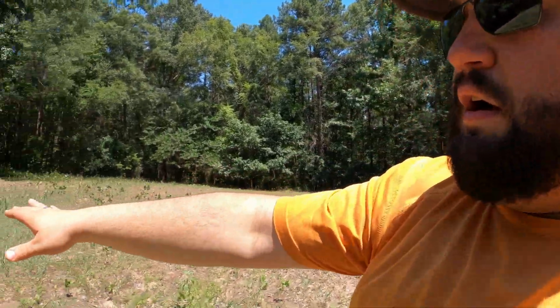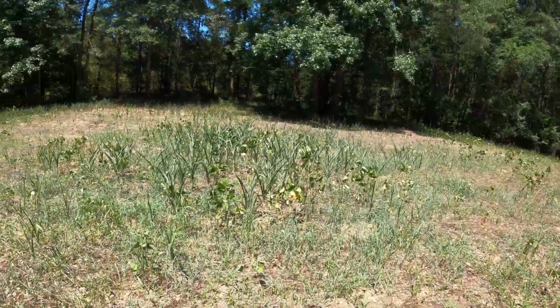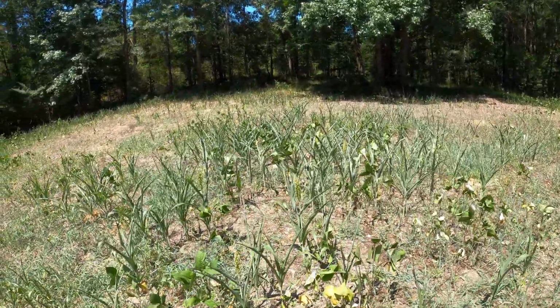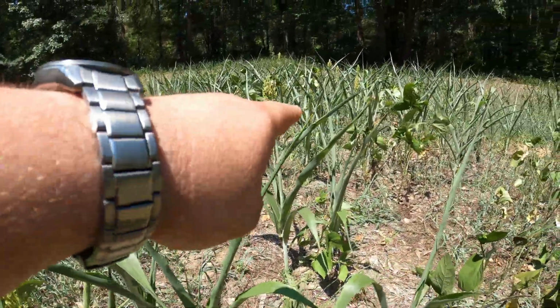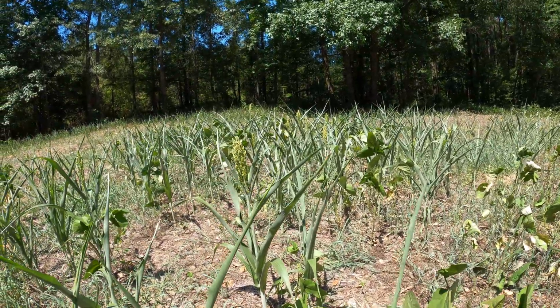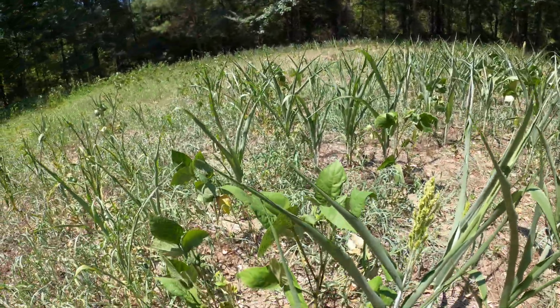But anyway, we have this patch of milo right here that's growing pretty decently in just this one little patch, and is making some really nice seed heads. If you look through, there's some pretty good seed heads like this one right here. Look at that. That looks nice. That looks really nice.